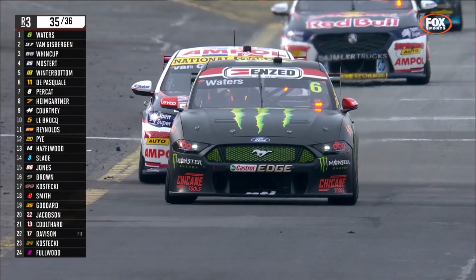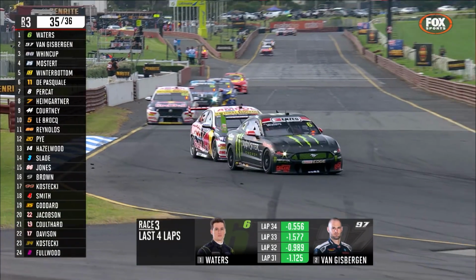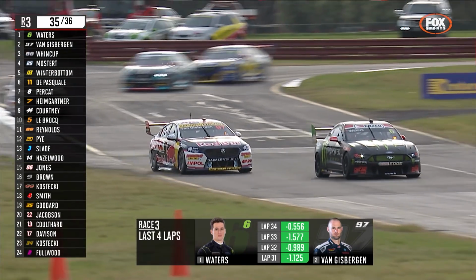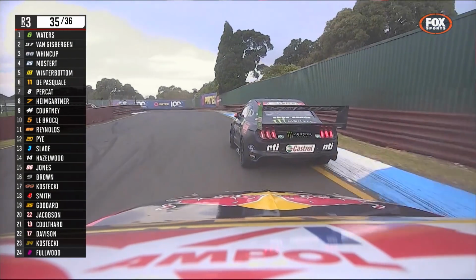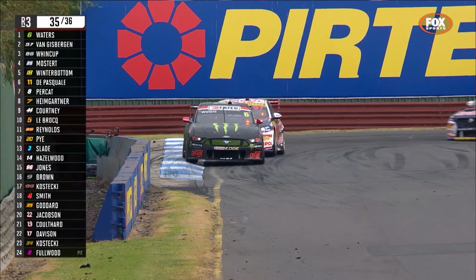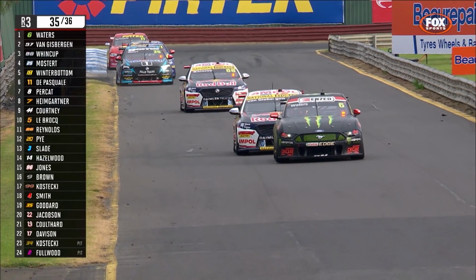So he's got 0.3 of a second to Cam Waters, and he's been ridiculously strong down the bottom of the front straight. So we've got, Mark, 6.2 kilometres of racing to come. And this is the outcome at the moment. Waters over Van Gisbergen by nothing. It's almost immeasurable. Whincup and Mostert, they're now out of the picture. We were talking about them winning races a moment ago.